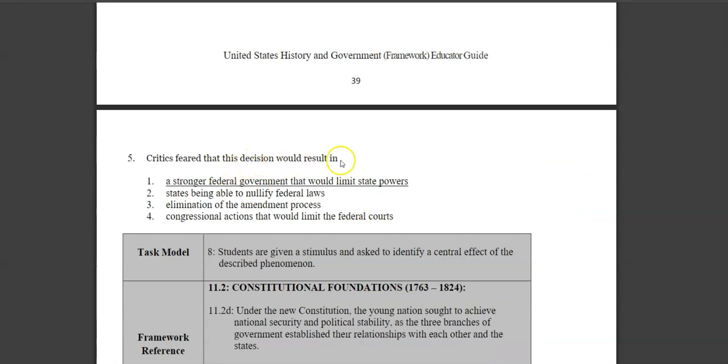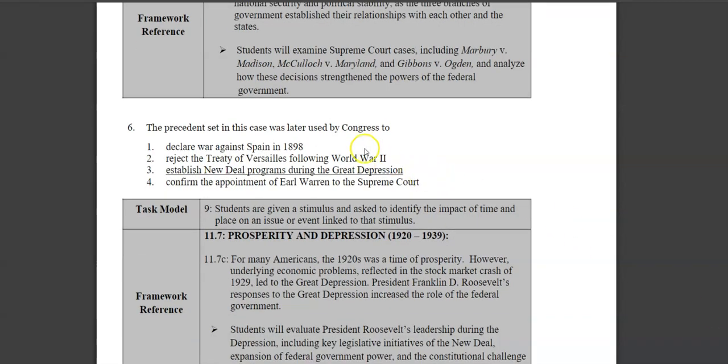Critics fear that this decision would result in which of these things? And it has it underlined there for you, a stronger federal government that would limit state powers. The precedent set in this case was later used by Congress to establish New Deal programs during the Great Depression.